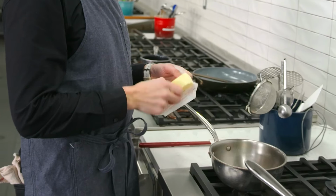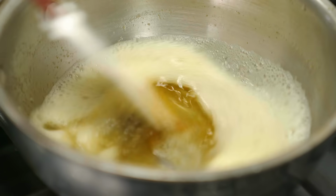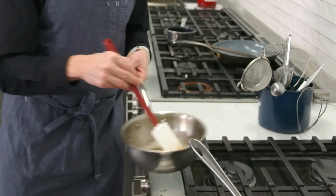Browning butter drives out the water content from the butter. And when you toast those milk solids, you develop all those wonderful nutty flavors and aromas. It's gonna be actively savory. The question is, are people gonna be willing to do it?